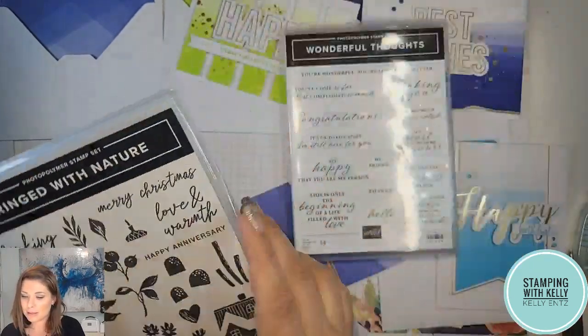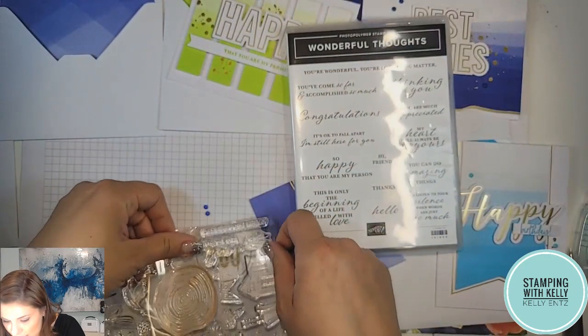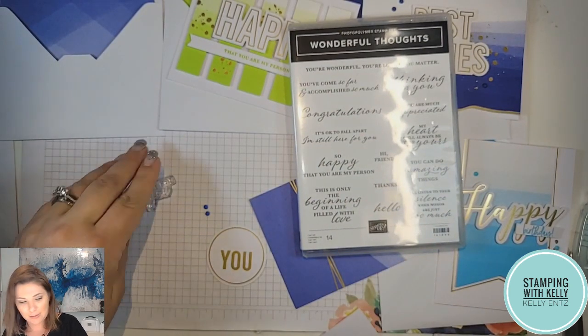That might be fun. Is that one photopolymer? Let's do it. Should we do it? Does it fit? Just for you. Yeah, let's do it. I switched it up from what I even thought I was going to do.